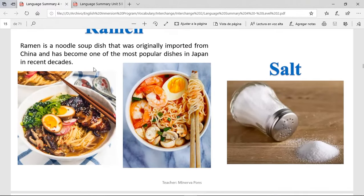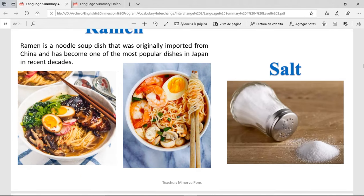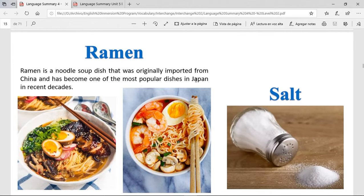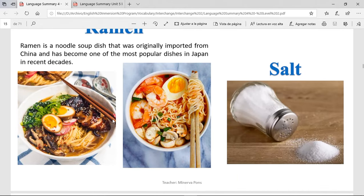Ramen. Ramen is a noodle soup dish that was originally imported from China and has become one of the most popular dishes in Japan in recent decades. This is ramen. It's like a mixture of noodles, and you can have egg, shrimps, meat, a lot of stuff, okay? And something interesting, in Japan, ramen is considered fast food, and it's really, really delicious.